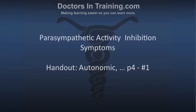Look at page 4 of your handout, question number 1. What are the symptoms of inhibiting parasympathetic activity? The answer to this question is under the section on atropine on page 235. Look in the margin, it says side effects: hot as a hare, dry as a bone, red as a beet, blind as a bat, mad as a hatter, and another one I want you to throw in there is bloated as a toad. Bloated as a toad.